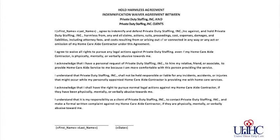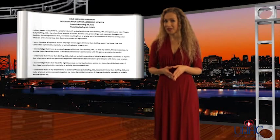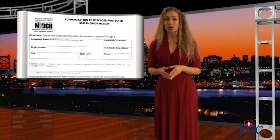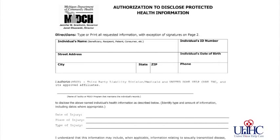The hold harmless agreement. This form basically says that because the caregiver is one of the patient's own choosing and the relationship between them is ongoing, they will hold United Home Healthcare harmless from any legal action or disputes which may arise as a result of any conflicts from their interaction. The authorization to disclose protected health information. This document authorizes United Home Healthcare and an affiliated approved third party to request or see information relating to the client's health or referring you to third-party sources such as durable medical equipment providers, doctors, nurses, therapists, and so forth.